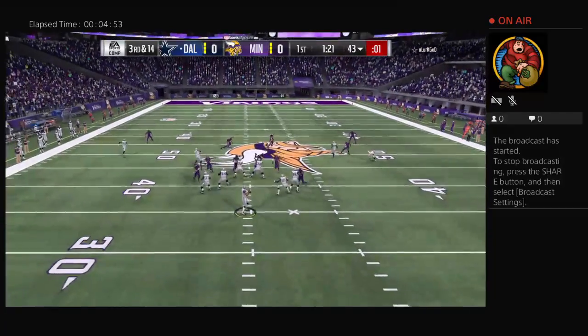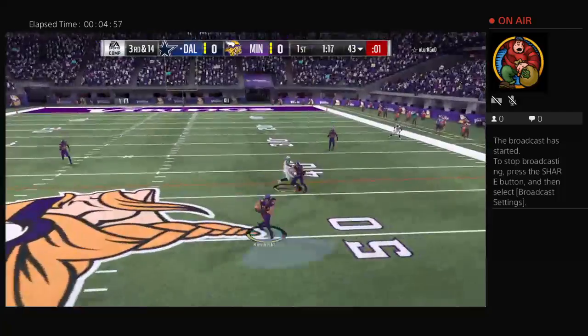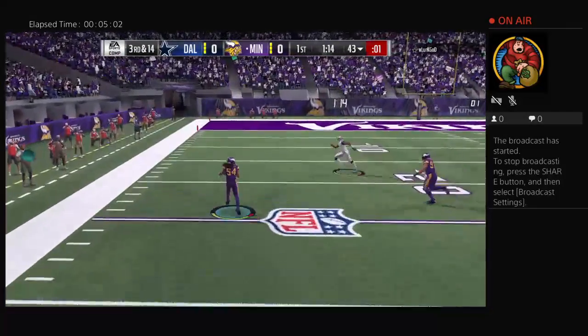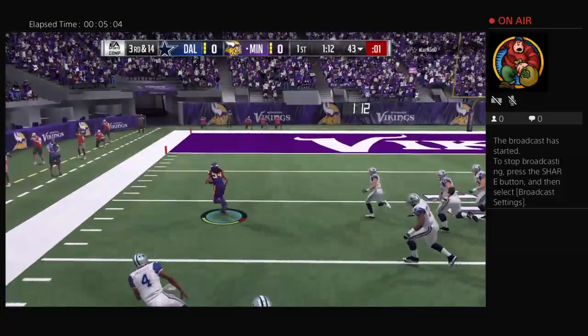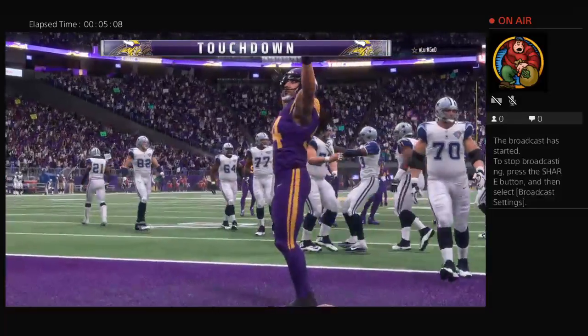They just get the play off. Now Prescott. Try to get it to Williams, but it's intercepted. Picked off by the linebacker, Eric Kendricks. It's a touchdown.